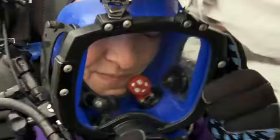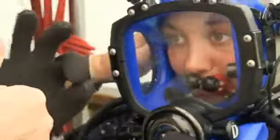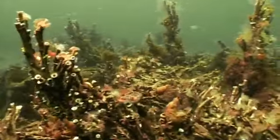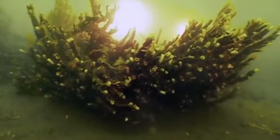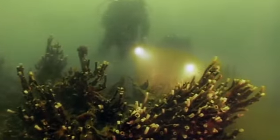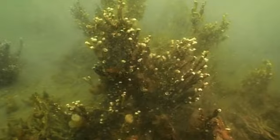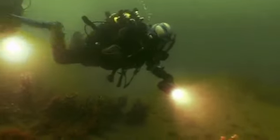Emily Venables is my tour guide. Okay. Okay, good. And here we are. What's incredible about these tube worm reefs is that there's just silt everywhere on the bottom of the loch here, and then suddenly you come across this little oasis.